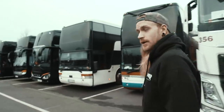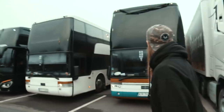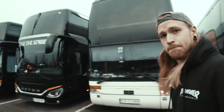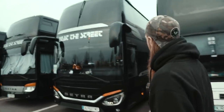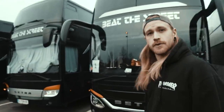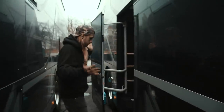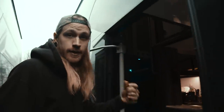And here you can see the rolling coffins. This is where crew and band travels around in. And if you ask me, it's the best way in the world to travel, actually. Super comfortable. See, you don't even have to touch it. It senses who's coming and then it opens the door.